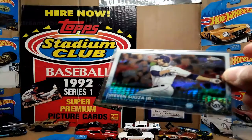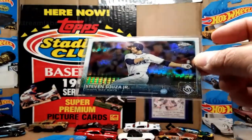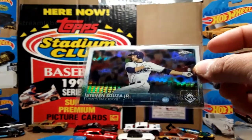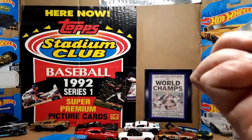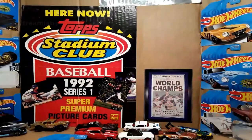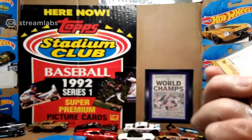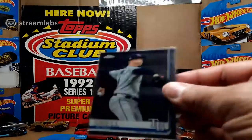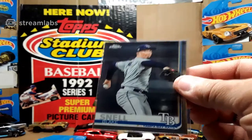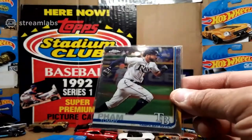So this is his first year. 2015 is his first year and first card with the Rays, but he does not even have a game with the Rays on the card. That's wild. There you go there. Blake Snell, Topps Chrome. This is 2019. Also 2019, Tommy Pham, Topps Chrome.